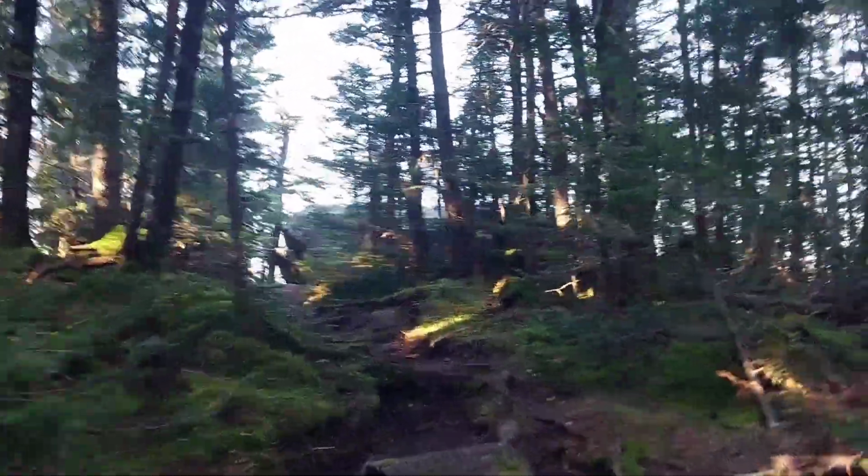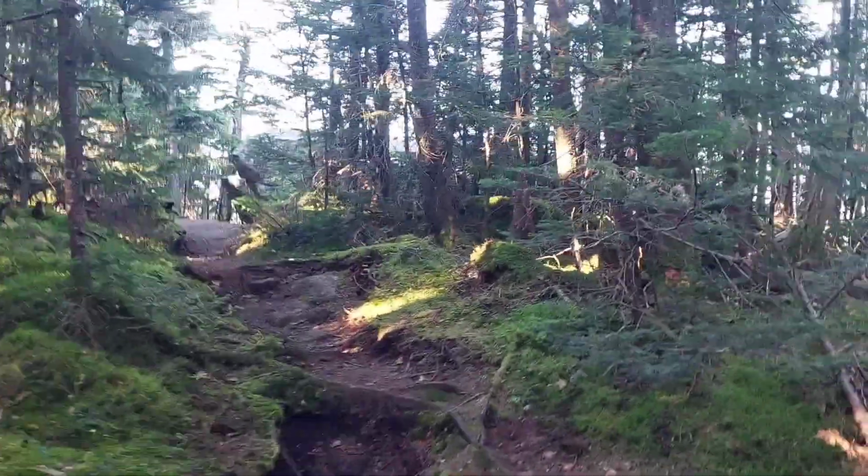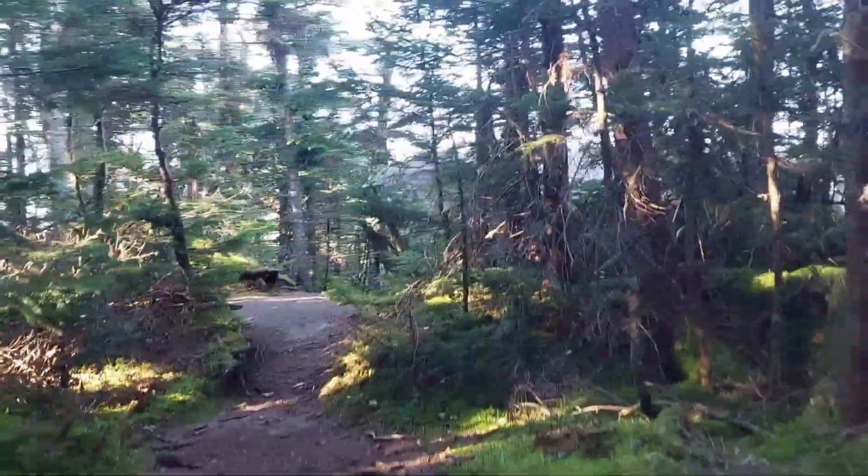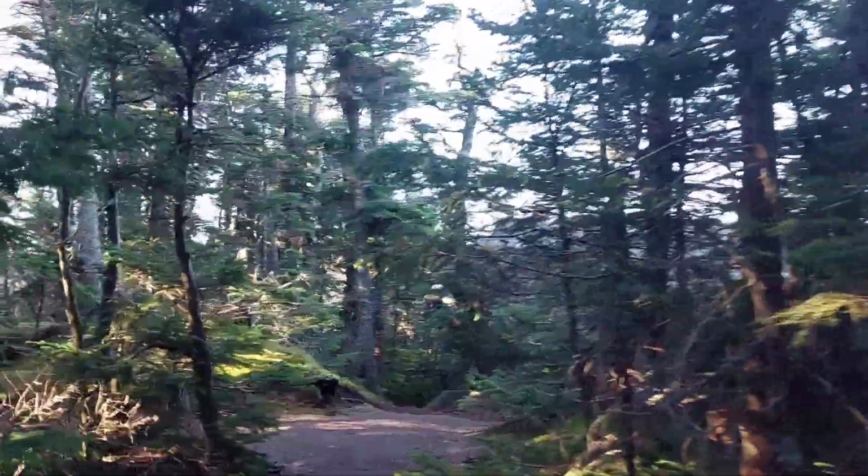Okay, left Bear Den Mountain, making our way over to Dial. Sign said 1.3 to Dial. Approaching Dial Summit, some 5.25 miles in from the parking lot.